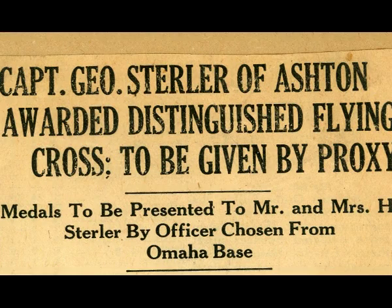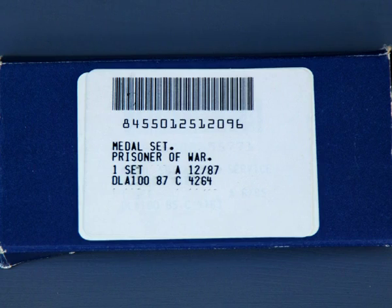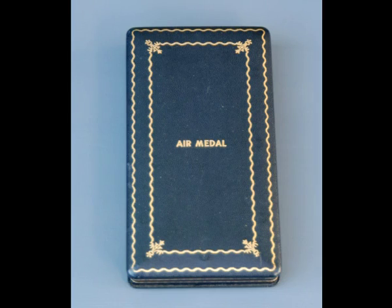See, my folks went to Omaha to get my Distinguished Flying Cross and Air Medal. And this is a POW medal that we didn't get until about 5-6 years ago. Oh no, that's a Purple Heart. This is a Distinguished Flying Cross with 4 Oak Leaf clusters. After you got that and then flew 5 missions, you got a cluster rather than another medal.